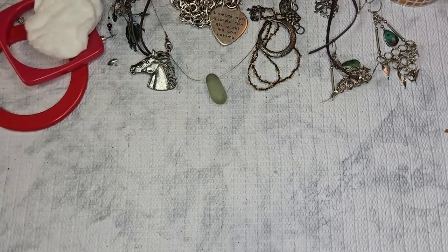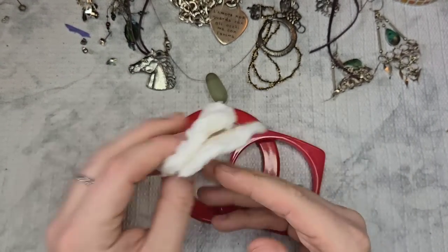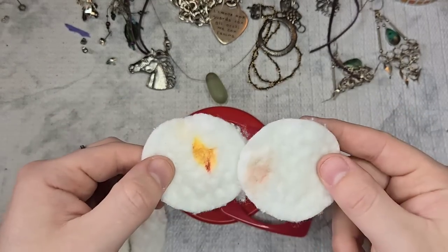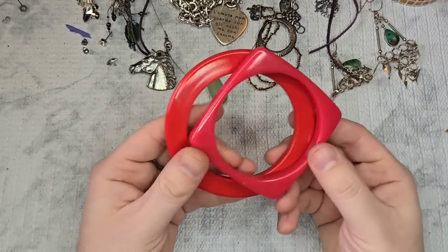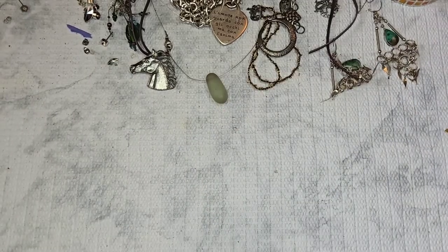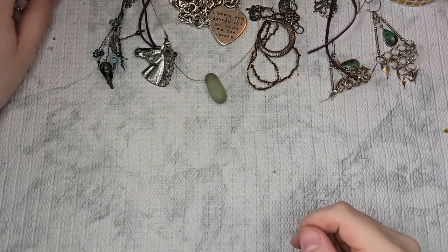So that was amazing. These two bracelets, unfortunately, did not test as anything. So you can kind of see the difference. This is Bakelite. This is not Bakelite. So I will do $2 for both of the bangle bracelets. Okay, so then we have our sterling that we need to test.